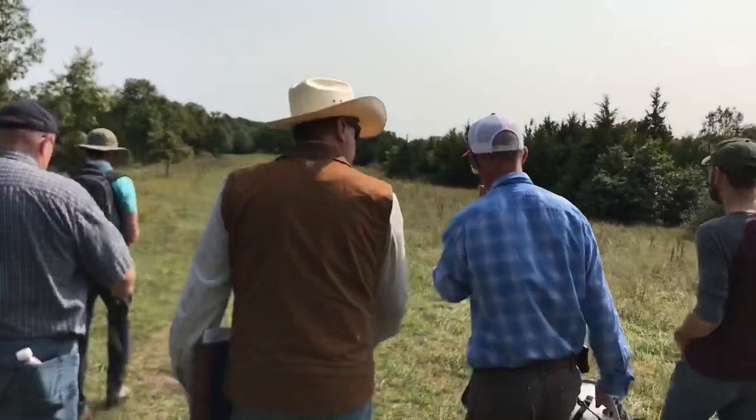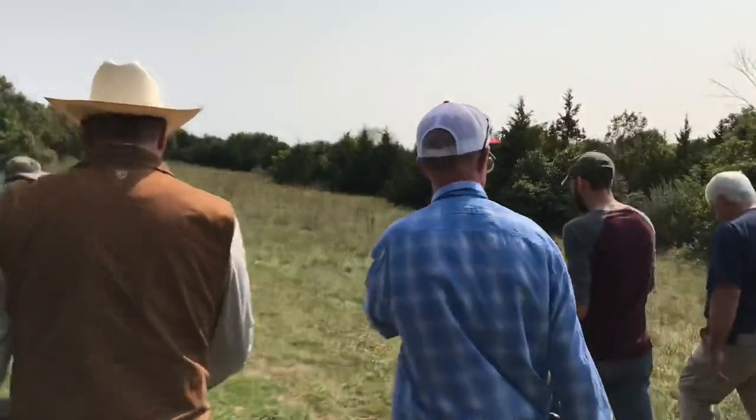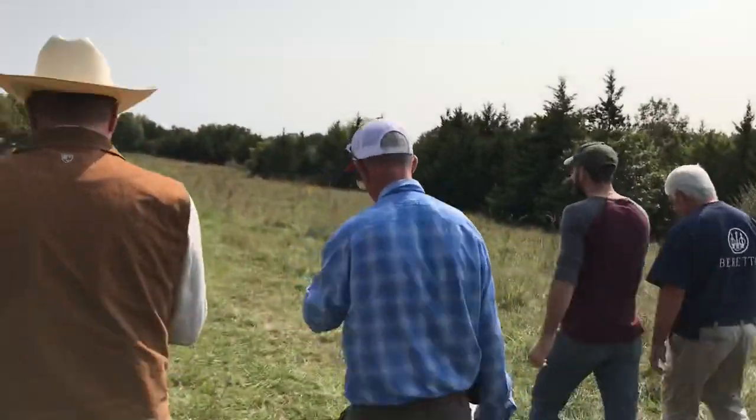There's 160 acres. Between Steve, the lifetime lease, and I, we now own half of it. Jan and I bought half, and he bought half. You get the front half?